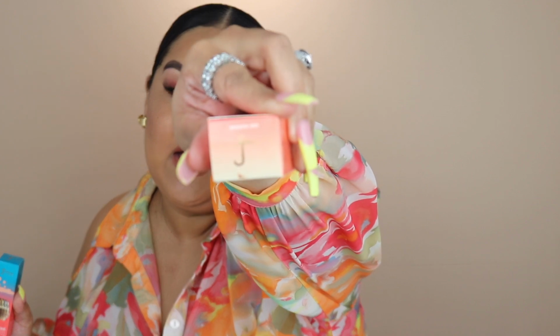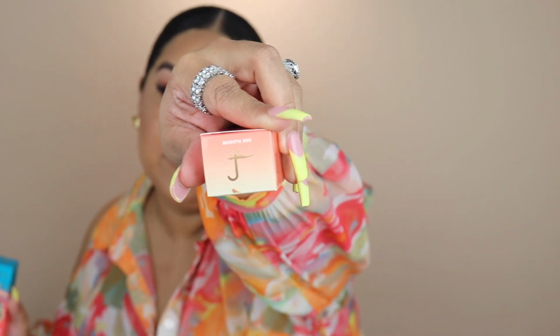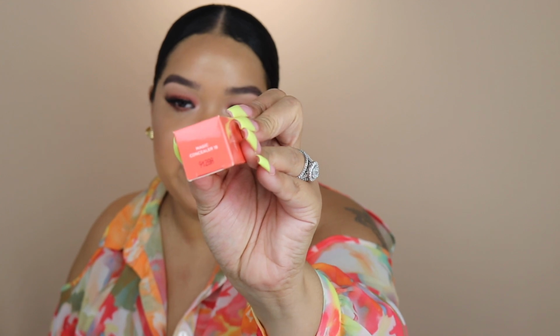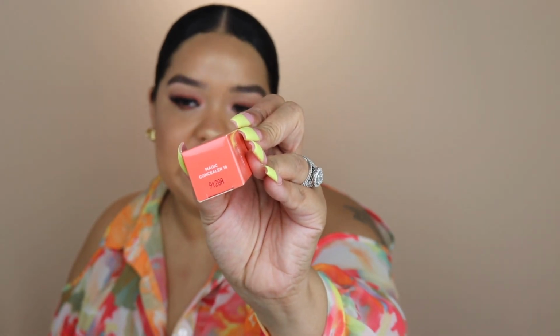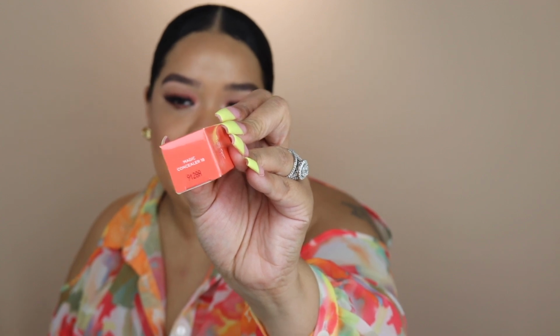I got the shade 500 Bogata. I don't know if I'm pronouncing that right, so I'm just going to show you. So that is my shade. I also got the I Am Magic concealer, so the matching concealer to that foundation. And I got it in 18. I was bouncing back and forth between 16 and 18, but ultimately I got 18, so I hope I made the right decision. But we're going to see.